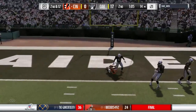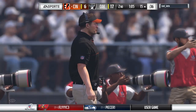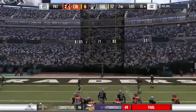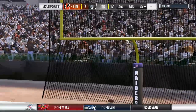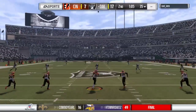Looking to Green, he's open, and he's got it for a Bengal touchdown. A.J. Green, a 14-yard touchdown, and the Bengals are able to cut into this lead. And, partner, they found a gap there on the post pattern, and it was in the middle third of the field. That's really difficult to do because ordinarily the safeties are back there to prevent that from happening. But they found the opening and exploited it.